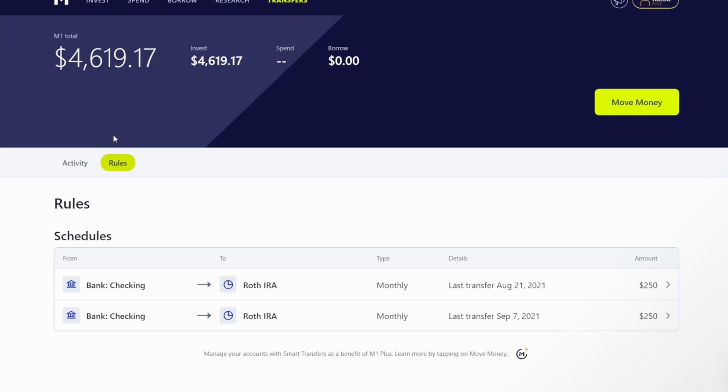It just automatically comes out of my bank account and automatically gets invested. And with this, I really don't have to think at all about what I'm doing for my retirement. I have just set up what I want it to be invested in. I set up the money automatically going in, and it automatically is invested for me. So I can just completely forget about this account, come back in 40 years, and I should have a nice sum of money there waiting for me.